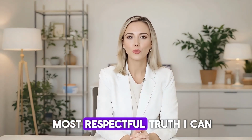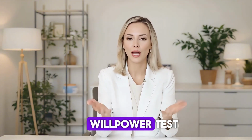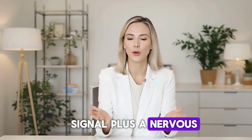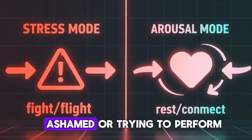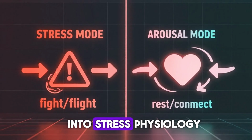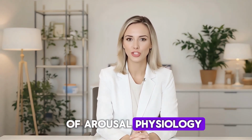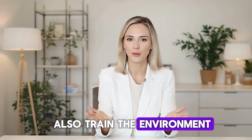Let me give you the clearest, most respectful truth I can. Erections are not a willpower test. They are a health signal plus a nervous system state. If you're anxious, rushed, ashamed, or trying to perform, your body can shift into stress physiology, which is the opposite of arousal physiology. So while you're training the muscles, also train the environment.